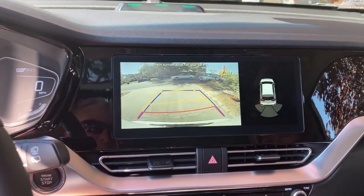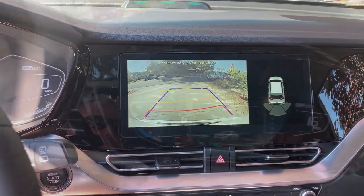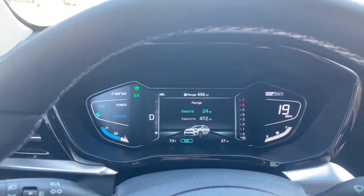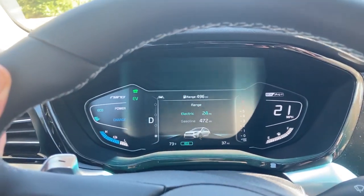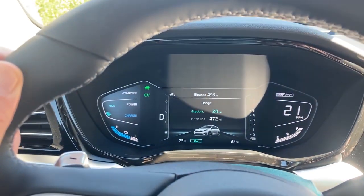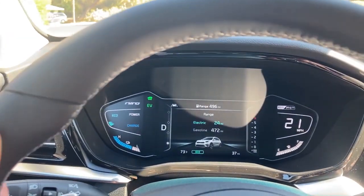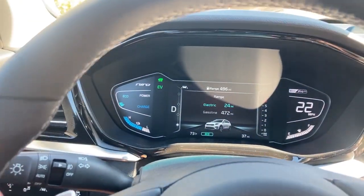Backup camera. I don't know if there's anyone back there. We'll find out after I hit them. No, I take that back. It's 496 miles range overall. Electric 24, gasoline 472. All EV range, or EV mode at the moment, showing us that we're in the eco mode. I like the dashboard and what it's giving me.